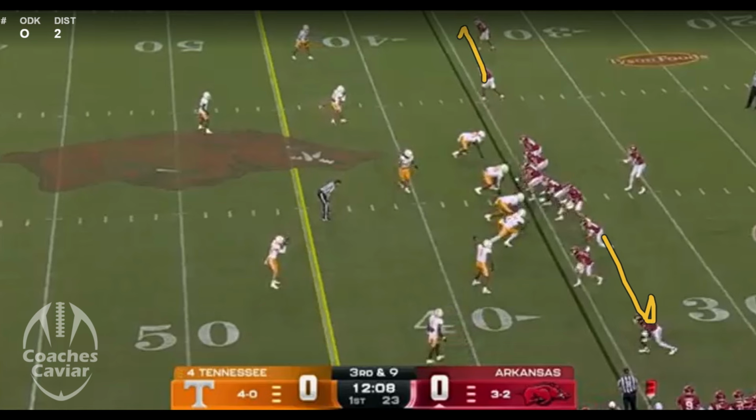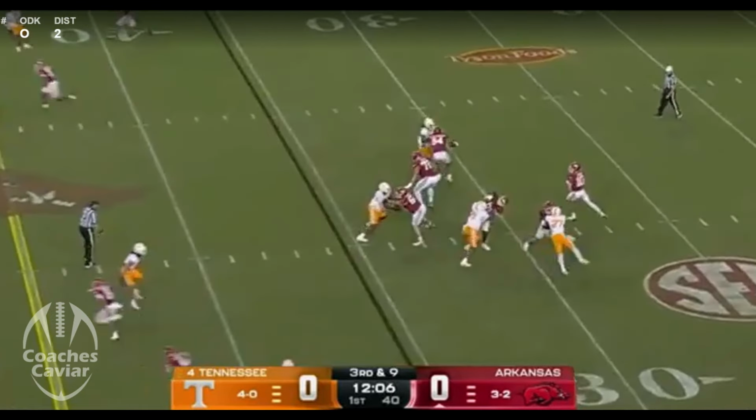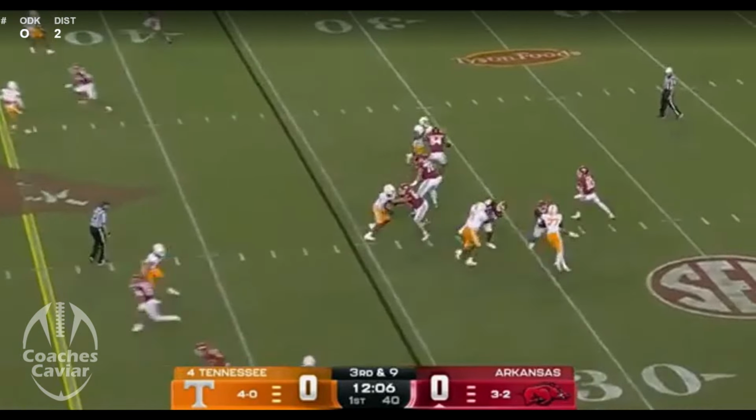You got trips to the boundary. You got two receivers up here. And Tennessee, a couple things you got to do right here against empty. You got to blitz everybody, or you got to twist up front to keep, especially with this quarterback, from a draw, the way they can run. And right here, just straight rush. So those guys are trying to bull rush, push this back into the pocket.